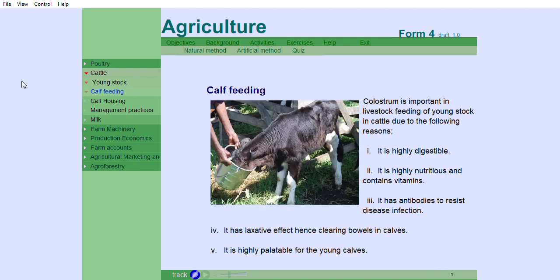Calf feeding. Colostrum is important in feeding of young stock in cattle due to the following reasons. It is highly digestible, it is highly nutritious and contains vitamins, it has antibodies to resist disease infection, it has a laxative effect, hence clearing bowels in calves, and it is highly palatable for the young calves.